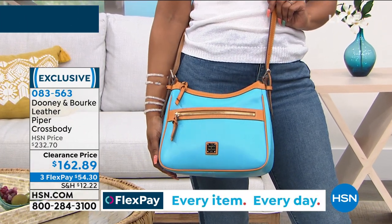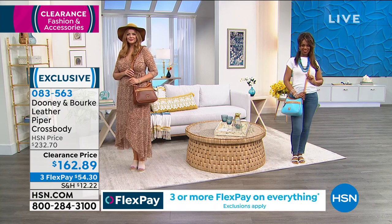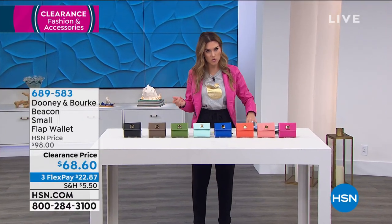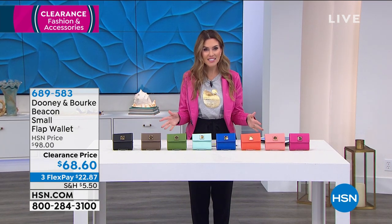But it is the iconic Dooney and Bourke since 1975. This is a brand that has its own sort of following. If you own one Dooney, you probably own several Dooney. And many of you want to own a Dooney and Bourke, but you know what? It's been outside of your price range. Today, hopefully we can solve that for you and give you some accessories.